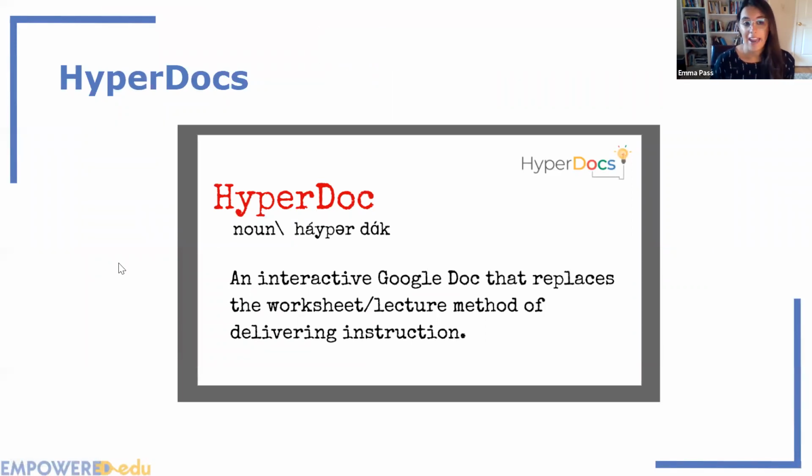Another great tool for asynchronous learning are HyperDocs. HyperDocs are interactive Google documents. So that might be a Google document or a Google slide or a Google drawing that replaces the worksheet or lecture method of delivering instruction. I think it's important to understand that a HyperDoc is not just a digital worksheet, but it's extending beyond what worksheets are capable of doing.